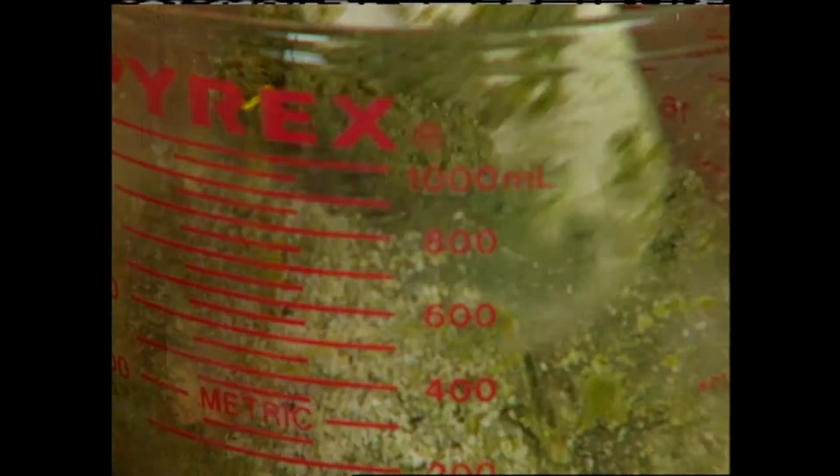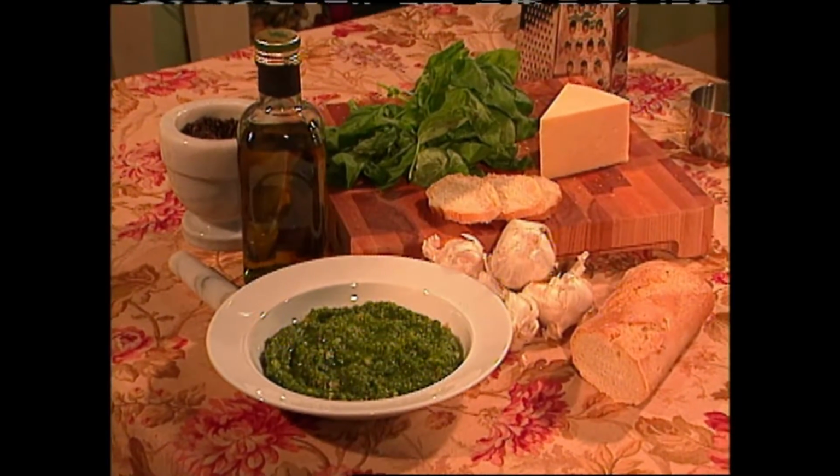This recipe makes a little over 1 cup, and when you use it, you want to use about 1/2 cup per pound of fresh cooked pasta. With basil being so plentiful this time of year, make some extra pesto. It's ideal for freezing and using in the fall and winter.